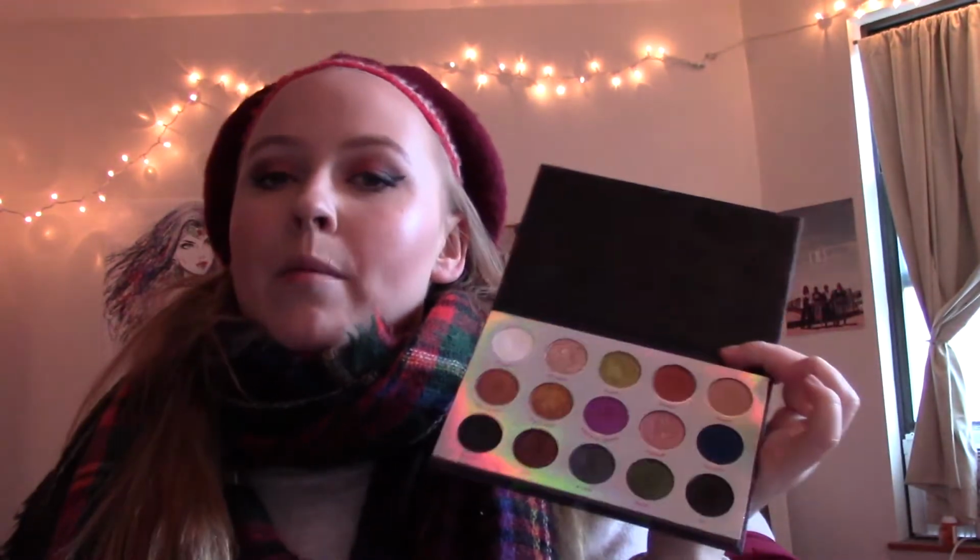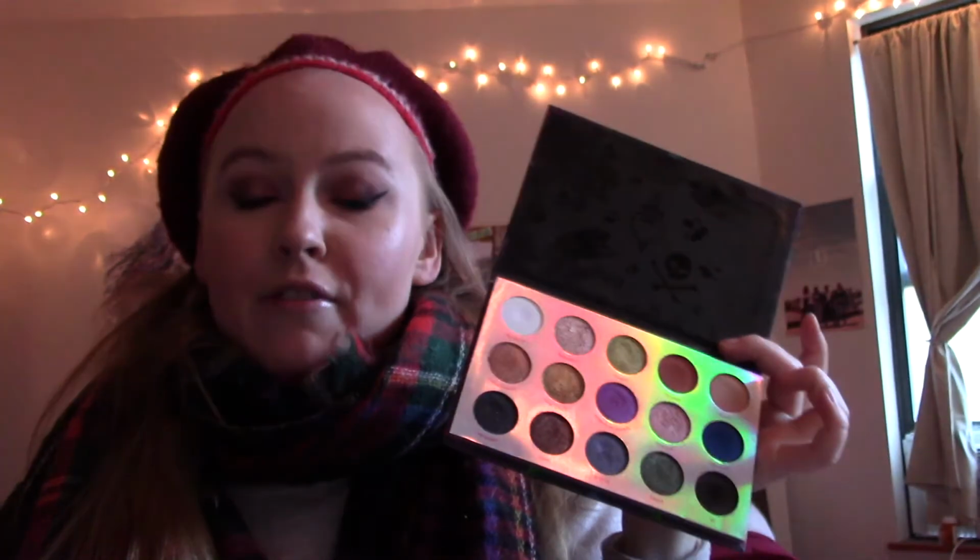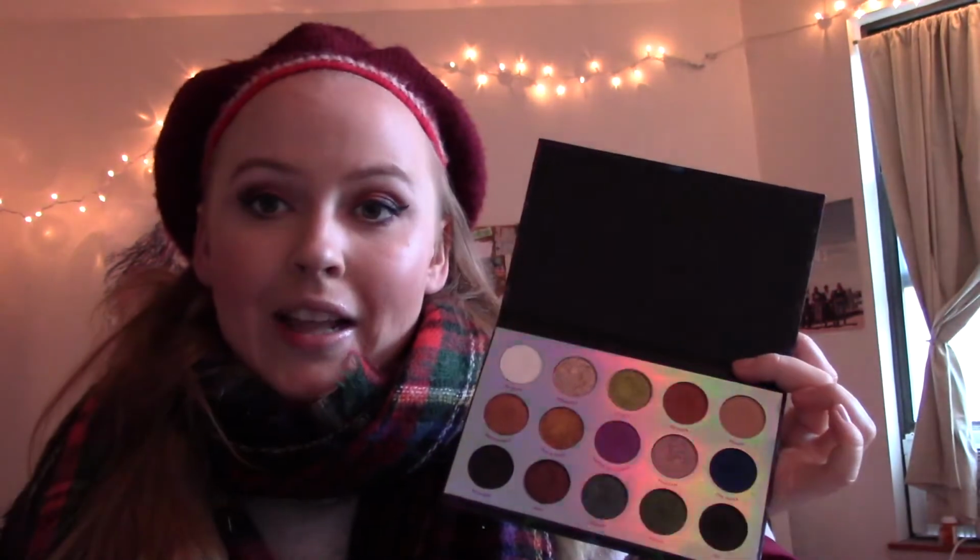It's the worst formula Colourpop can come up with. They fall over your face no matter what you do. If you apply them with the finger, you wet your brush, whatever, they're gonna fall. There's major fallout in this palette. There is no mirror. It was a little expensive because it's a Disney collaboration.